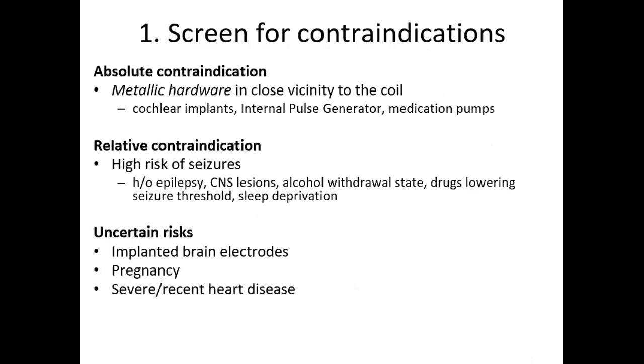The absolute contraindication is metallic hardware in close vicinity to the coil, that is cochlear implant, internal pulse generator, medication pumps. Relative contraindications are high risk of seizure, history of epilepsy, CNS lesion, alcohol withdrawal state, drugs lowering seizure thresholds, and sleep deprivation. Uncertain risk is an implanted brain electrode, pregnancy, severe and recent heart disease.